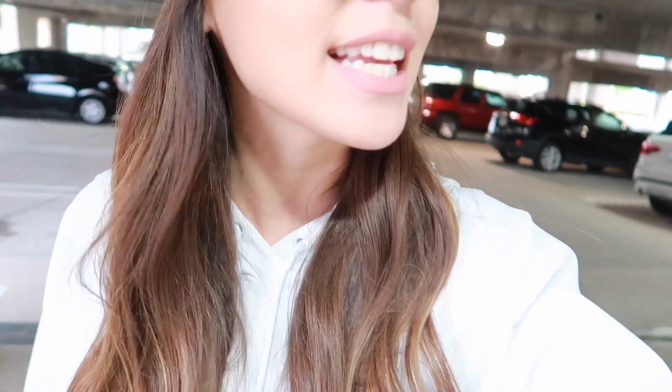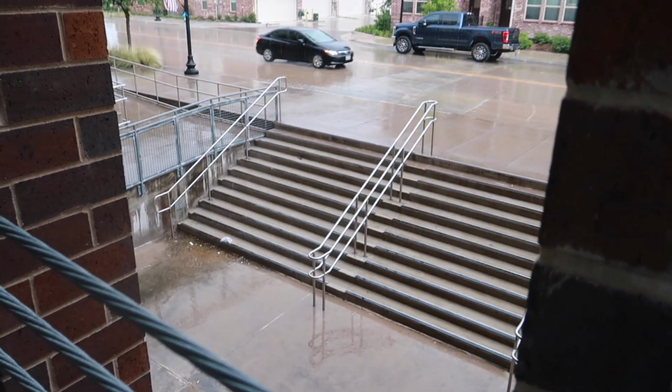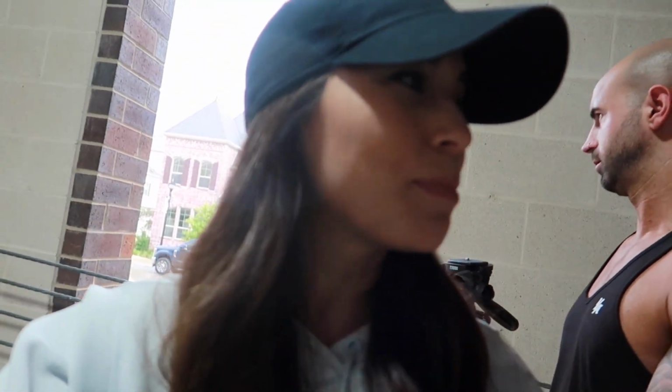Okay, so in true Texas fashion, it started out being sunny and super, super bright today, and now it's pouring rain, and I'm going to try and see if you can see it. I don't know if you can, but look, can you see? We're trying to film, and then the weather is just bad.